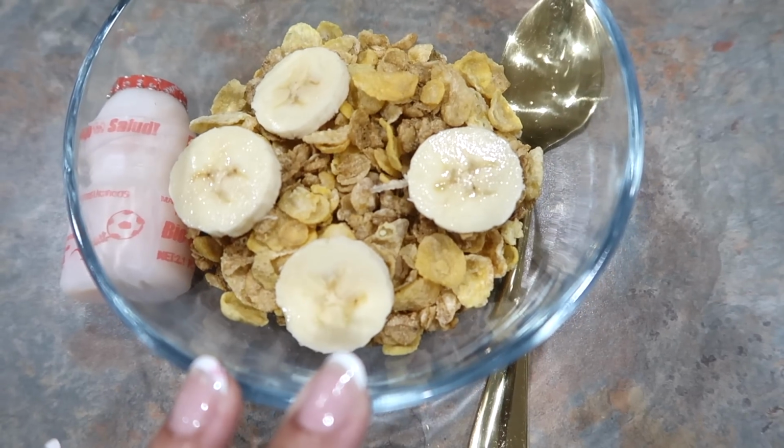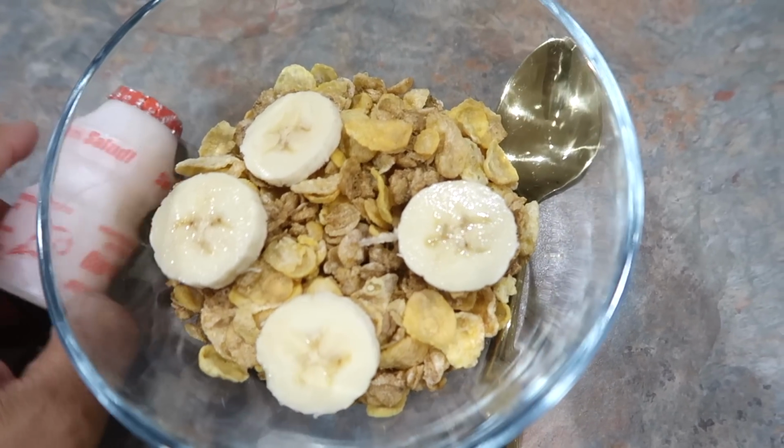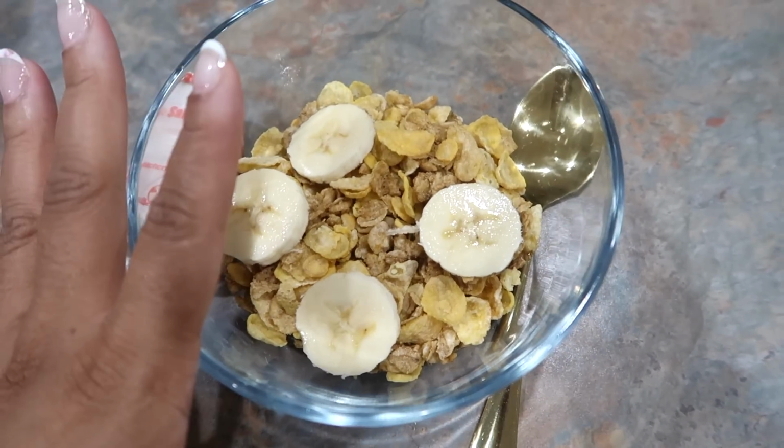So she's just going to have some Honey Bunches of Oats cereal, and I've sliced up a few bananas in there. And then of course she's just going to have her probiotic drink for today.